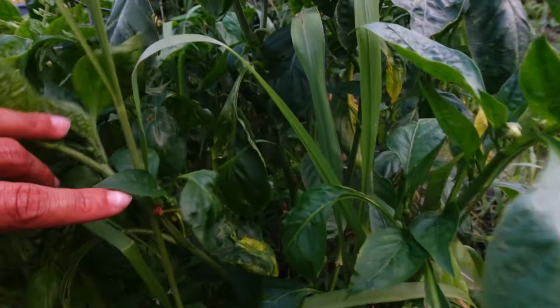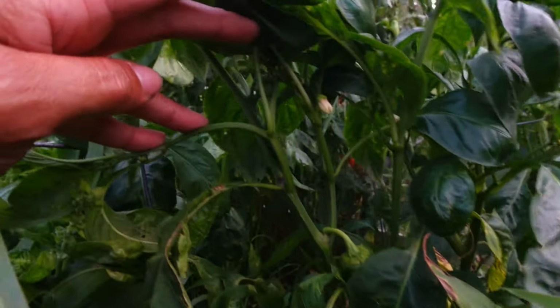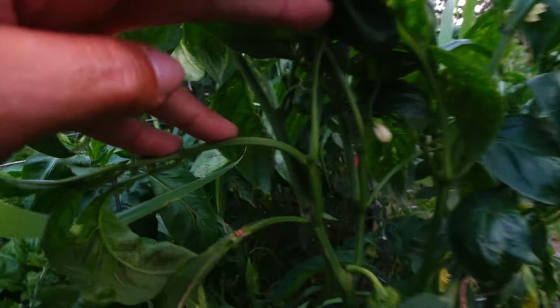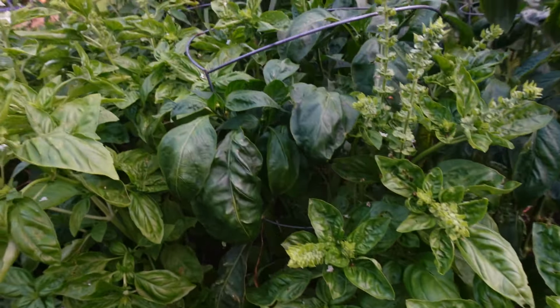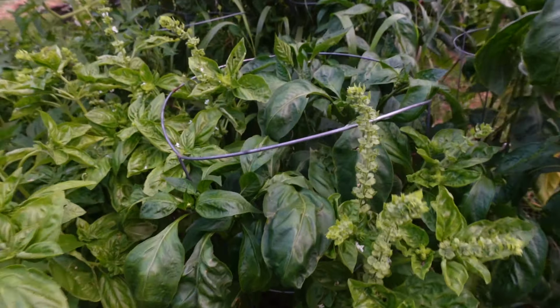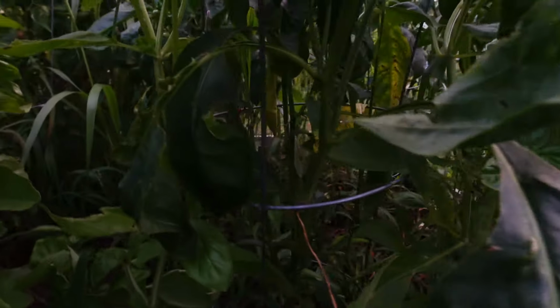Next to it, we have this bell pepper plant, which honestly, these bell peppers are not doing very well. It might be because they're shaded out, but there are flowers still producing, and we are next to a whole lot of basil, which could also be shading them out. So I'm hoping to get that out this week.